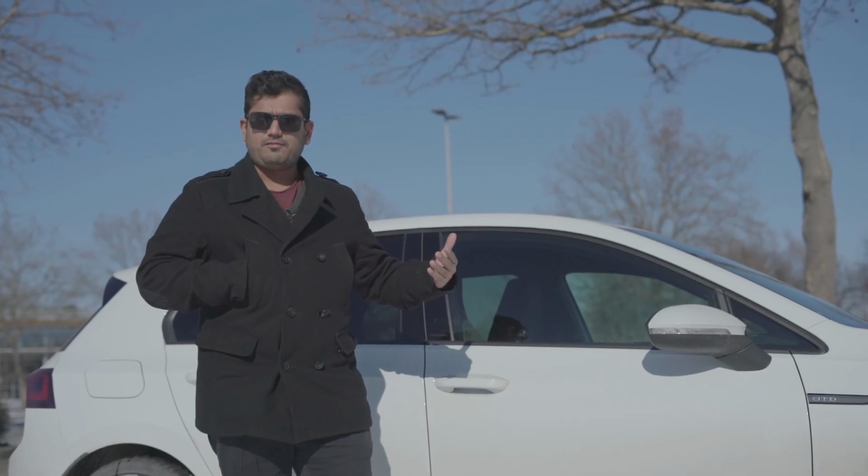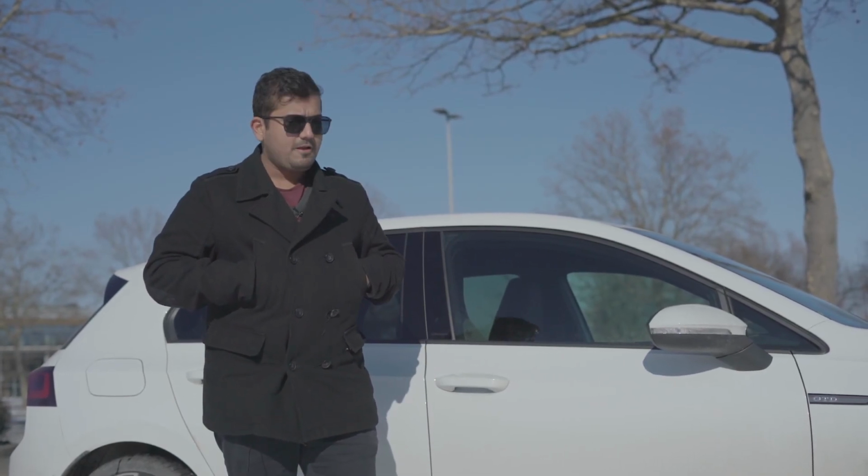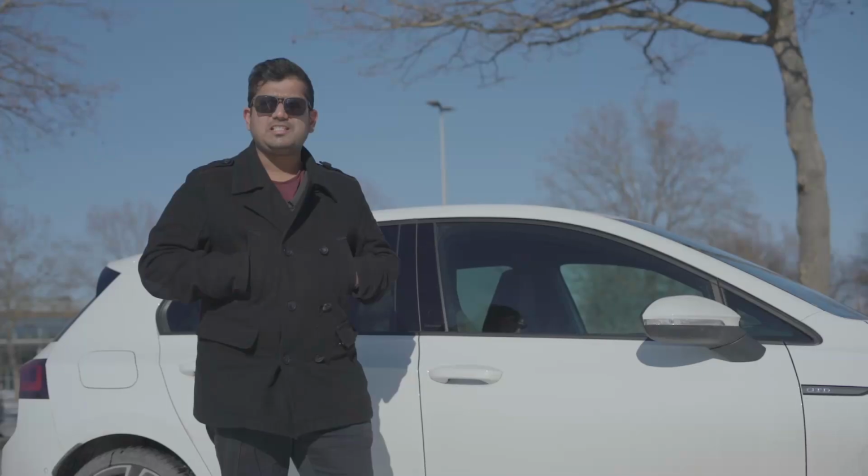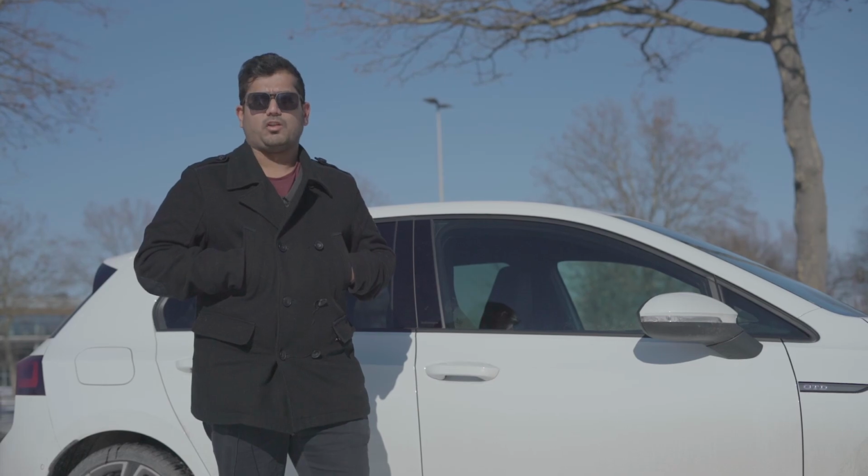The suspension itself is lowered by 15 millimeters. Along the side, I also like these large side skirts, which visually bring the mass of the car lower to the ground and give it a more athletic stance. Overall, the Golf GTD is 4.28 meters long.